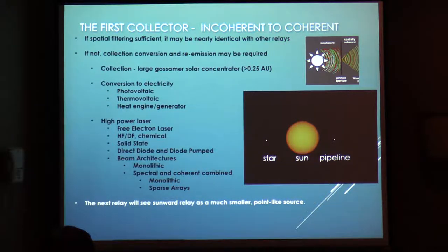And so the first collector is important here. We're going to put our first station close to the sun, collect a lot of that deep power, and we want to turn it from that incoherent source into that coherent source and start pulling it out of the solar system and building a bridge into interstellar space. I'm hoping that we can do that just optically in spatial filtering. That's a hope. A lot more study has to be done to see to what degree we can do that. If not, we have to capture it, convert it to some usable electrical energy, and re-emit it using a laser. Those are lossy processes, probably at best 30-40% for both of those. I'll accept that if we need to do it.